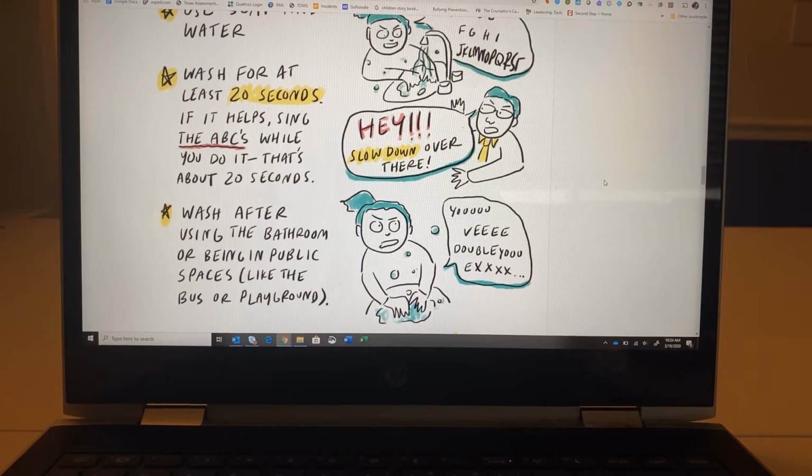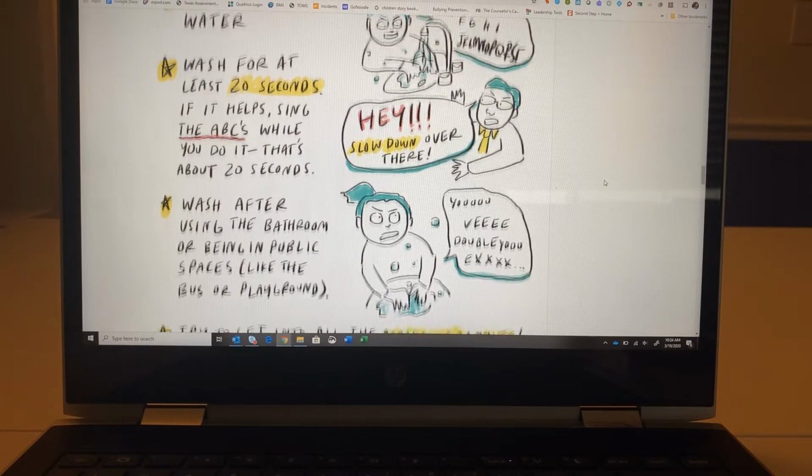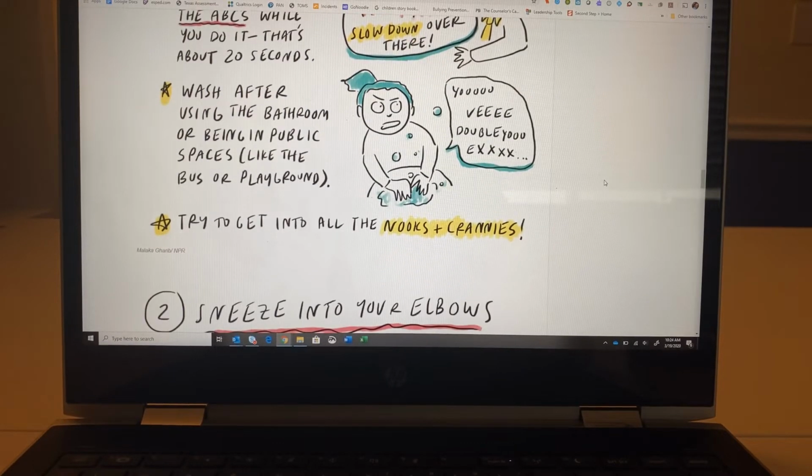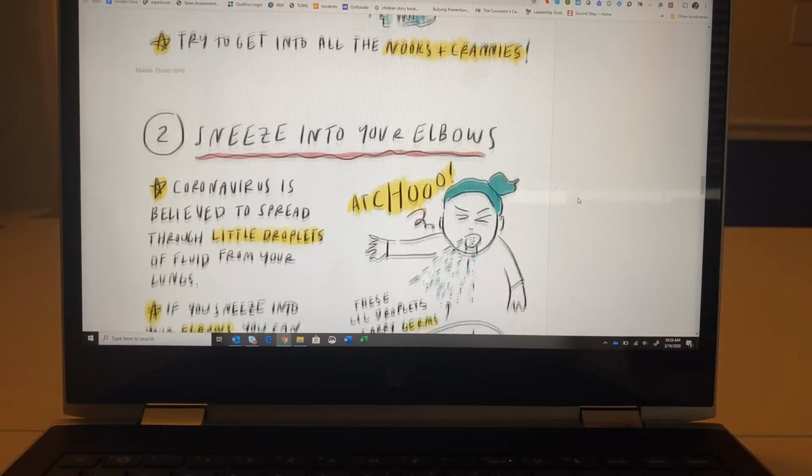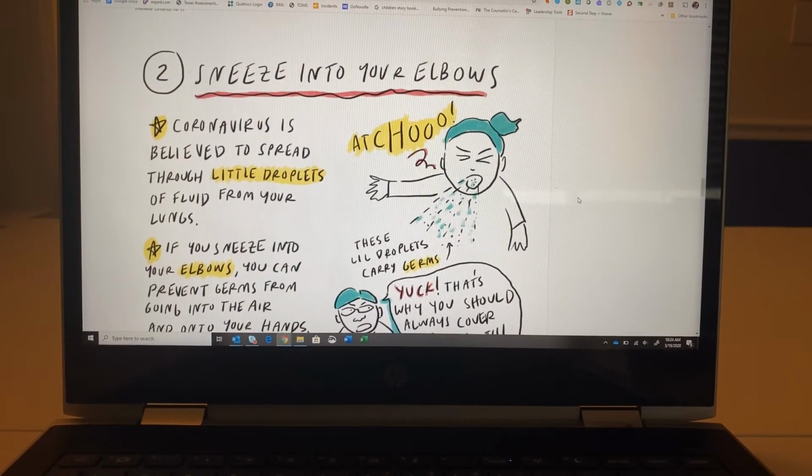If you have hand sanitizer, make sure you use that as well. And then try to get into all the nooks and crannies. You want to make sure you're not just putting soap in your hand, washing for 5 seconds, and then it's gone. You really want to work your hands and clean them thoroughly.